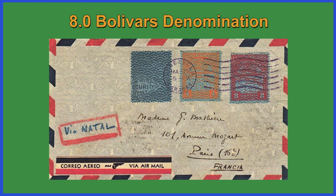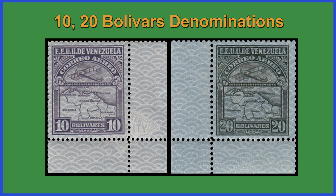Shown earlier, this seldom seen mixed franc example paid for the relatively expensive mailing to Paris through Natal, Brazil, amounting to 12.15 bolivars on a likely aero-postal flight. The 10 bolivar denomination had a production run of 35,000 stamps, while the 20 bolivar denomination had a production of 16,000 stamps. If used at all, they were likely applied to parcel post packages.